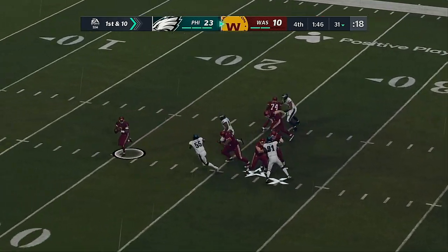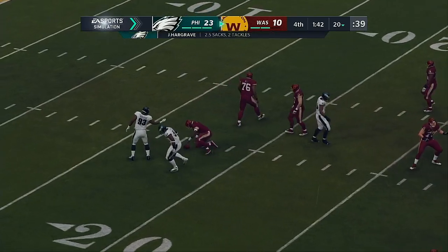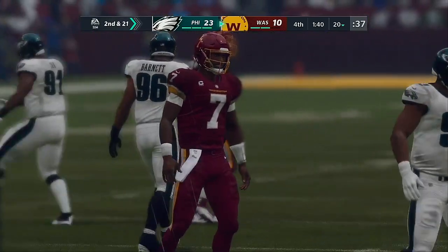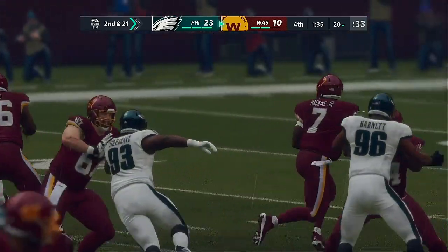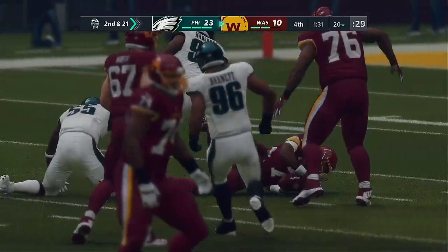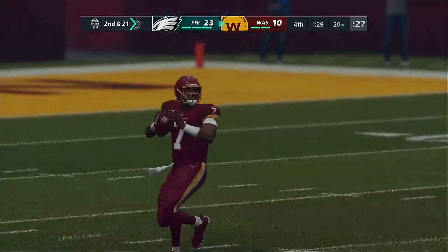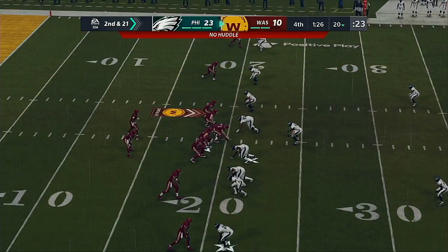Haskins looking to throw on 1st down. Pressure comes, and down he goes. The Eagles get there for the sack. Javon Hargrave in there to drop him as that clock continues to run. This has been a tough one for this offensive line. It appears almost like they've been on roller skates this entire game, the way they've been pushed around. Six sacks given up in this one.